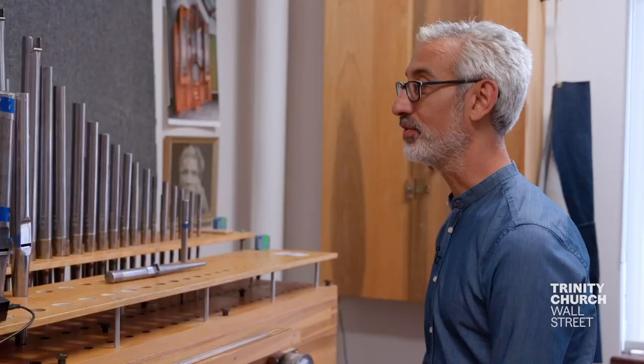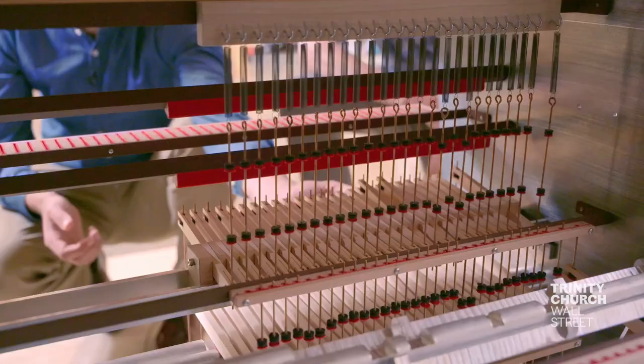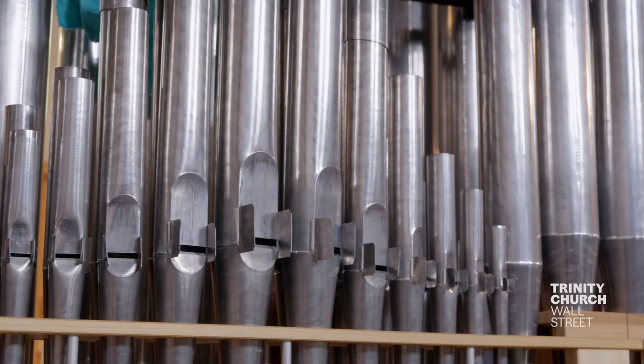It really has a lot of personality to it. It's a gentle sound, but it has a lot to say. It's the perfect mix of warmth and excitement for a room like that.